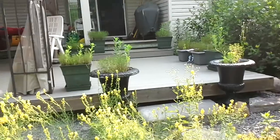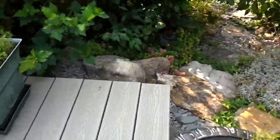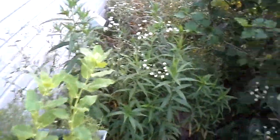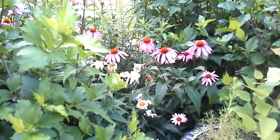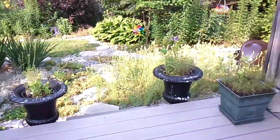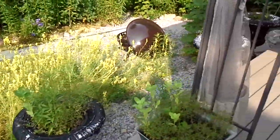And if you go around here, take the steps up here, we have some more plants. And more plants. Pink ones and orange ones. And I think I only know the name of two plants. Grass and not grass.